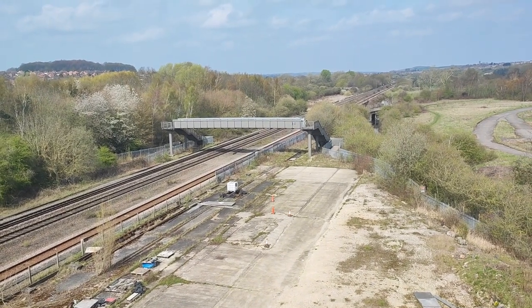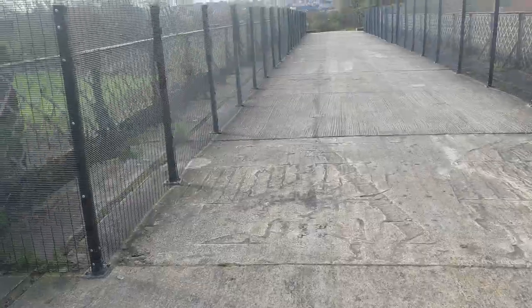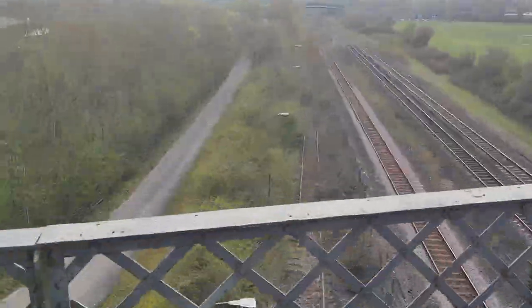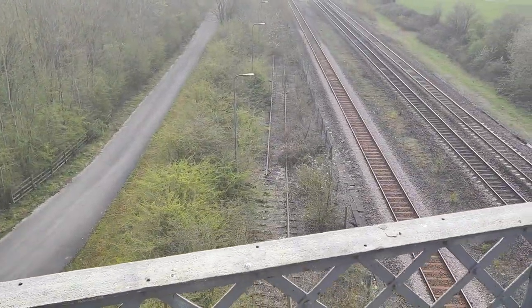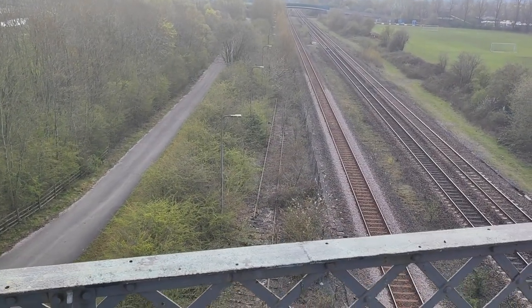They're probably on strike. Everyone's on strike, aren't they, all the time? These days, yeah. You see, they've put these bits here now, just to try and stop people, I guess, chucking stuff over onto the railway.